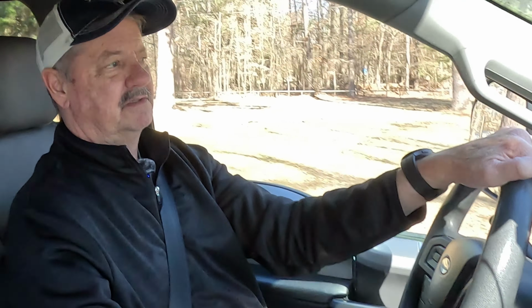We're going to drive back in here. We'll take you to the check-in station. And then once we go past the check-in station, we'll head down to Loop 1, which is how we're going to start the video off today.